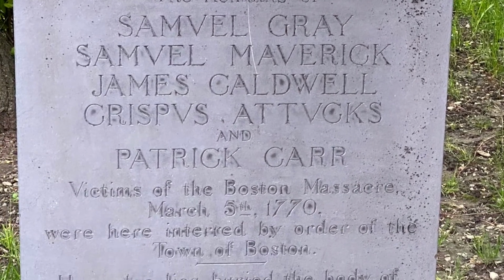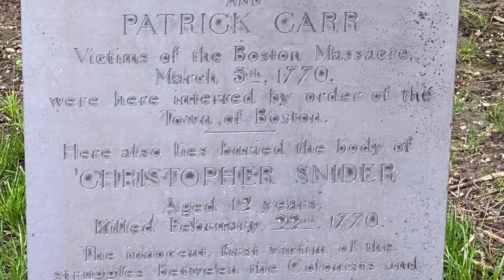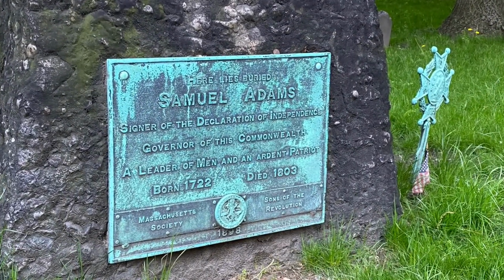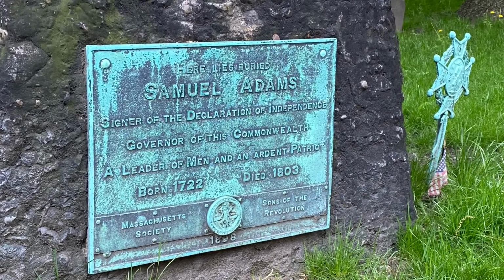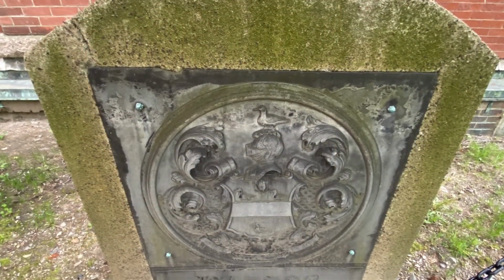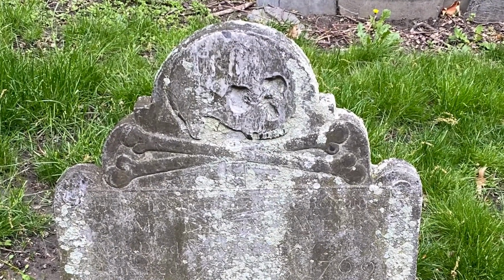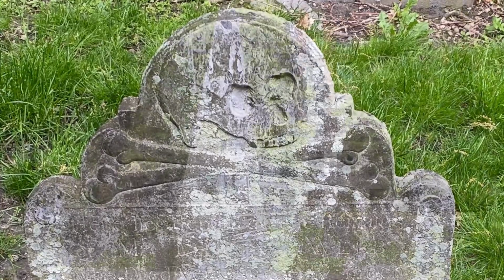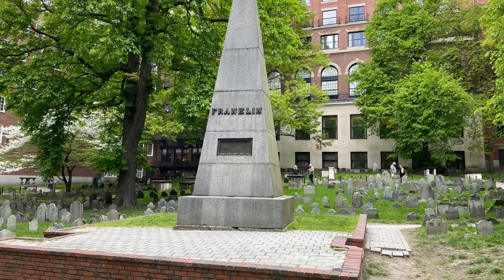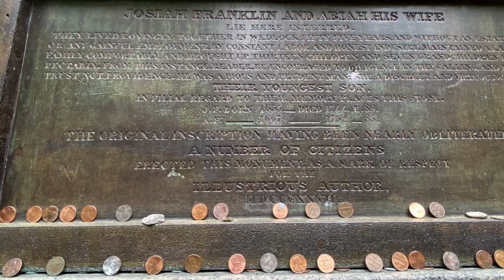Here lie the victims of the Boston Massacre. Gravesite of the politician and namesake of the beer, Samuel Adams. Someone famous, I assume, but I didn't document it. Check out the creepy top to these headstones. The giant memorial that will get your attention in the center of this cemetery is for Benjamin Franklin's mother and father.